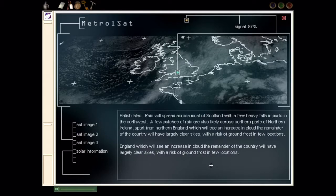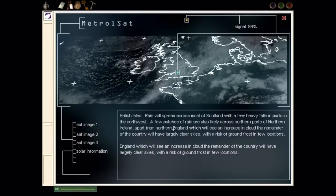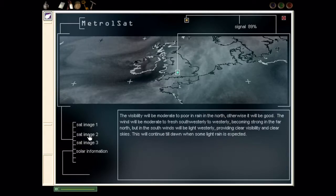That part of the sentence is repeated down here again. Okay, and I can't click on any of these. That's the quit button. Alright, sat image 2.